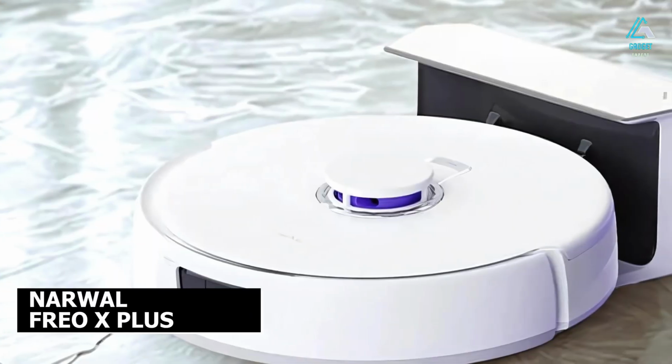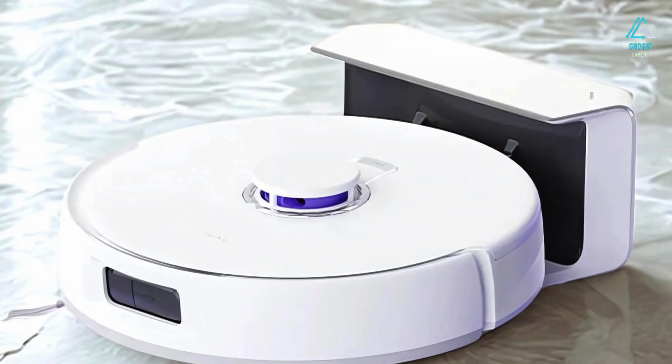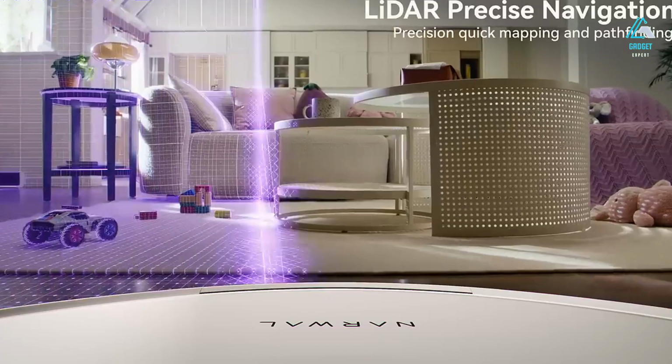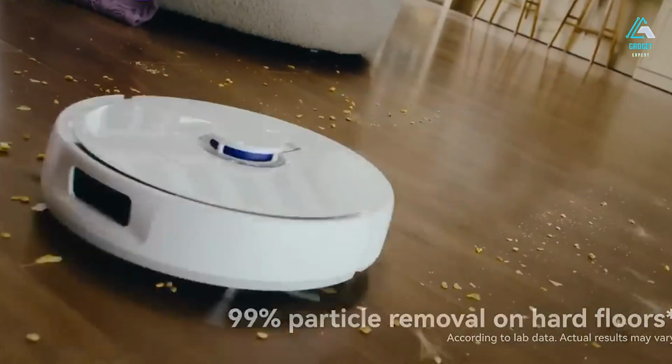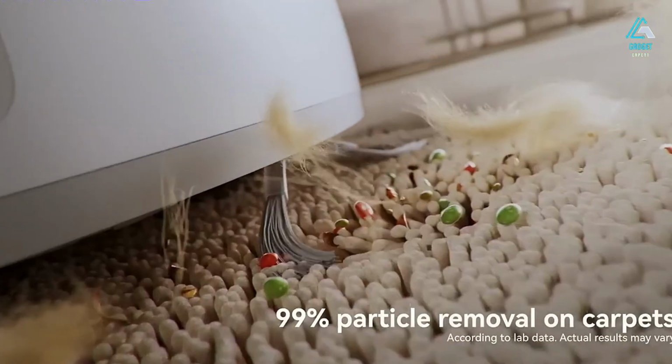Number 3. Narwhal Freo X Plus. Many of today's best robot vacuums are pretty pricey, but if you're on a tighter budget, check out the Narwhal Freo X Plus. Where it shines is its vacuuming performance. It packs 7,800 Pa of suction, which is more in line with what I'd expect in a much pricier model than one on the cusp between budget and mid-range.